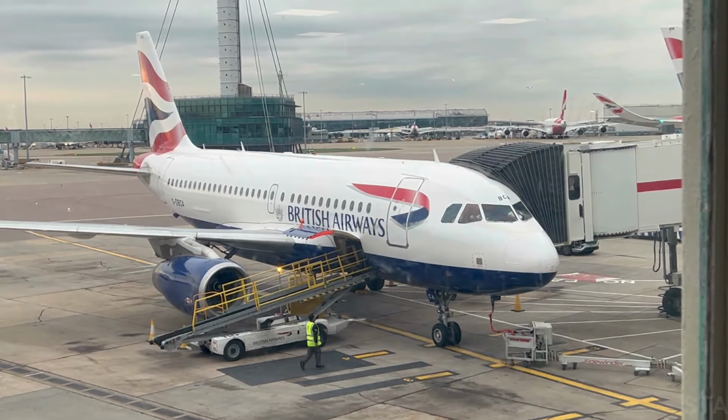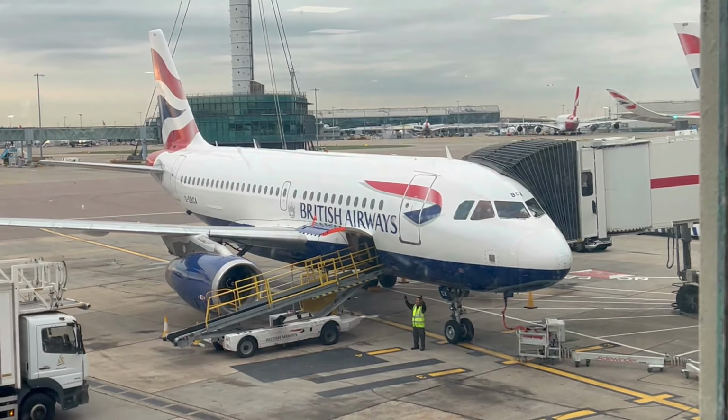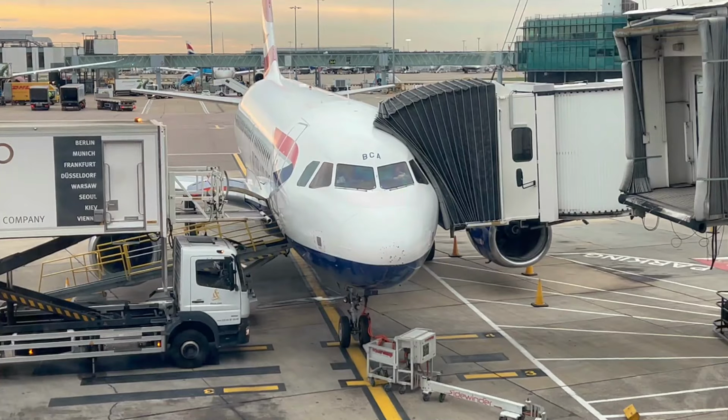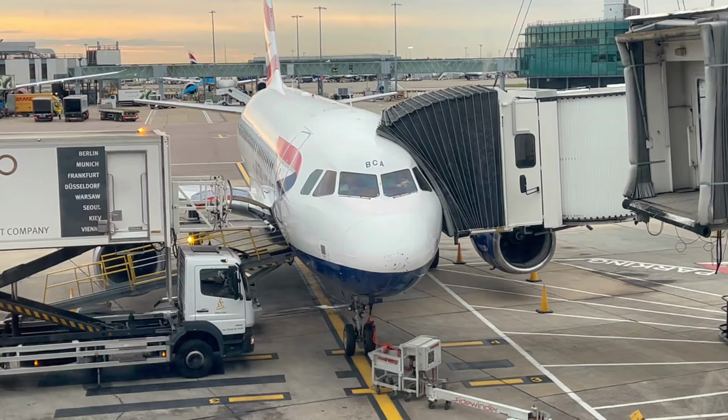The aircraft we would be flying on for the evening flight to Luxembourg is this Airbus A319-100, registered as Golf-Delta Bravo Charlie Alpha.